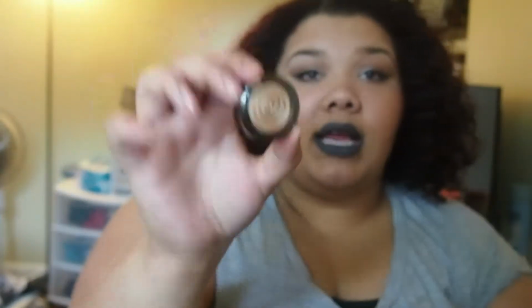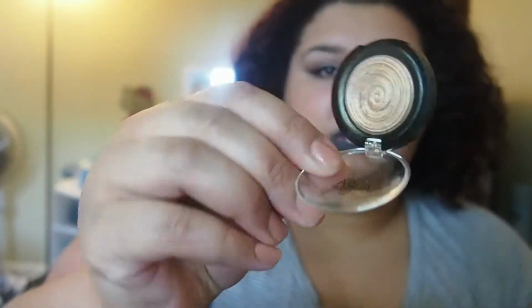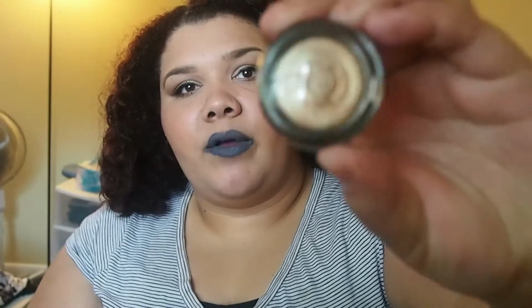My last face product that I've been loving makeup wise is the Laura Geller Gilded Honey Highlighter. I got this in my May Birchbox, and it's so gorgeous. I am in love. I wear this all the time. I don't have it on today, but this is like blinging. And when I'm pale, this might be a little bit too gold for me, but hopefully it'll work. But yeah, this is really pretty and I love it. It's a little size. I probably won't get through this.